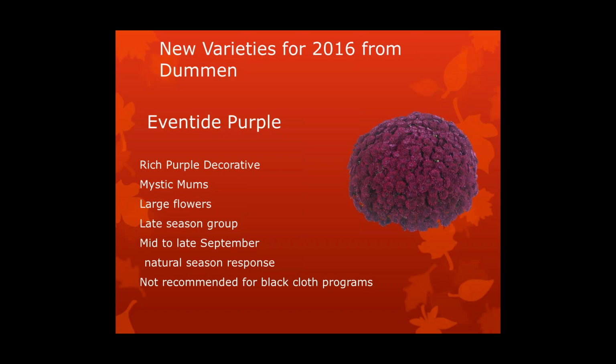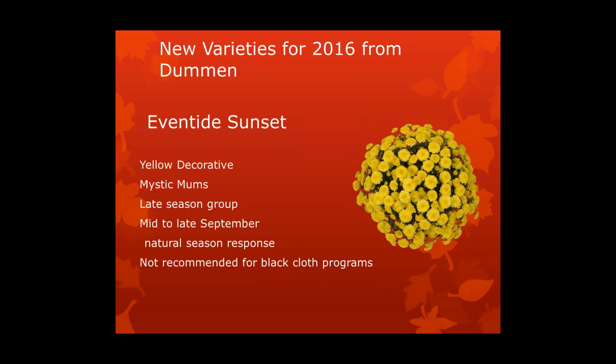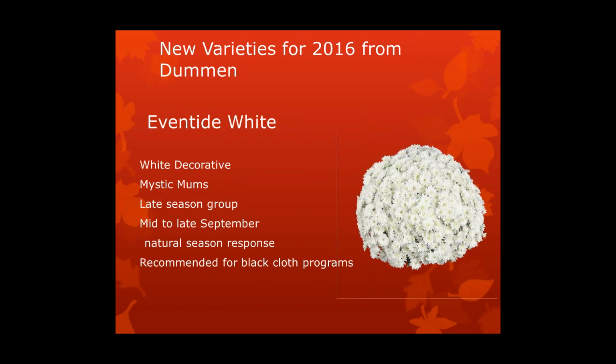This is the late season group. It's going to be more mid to late September. And they're suggesting you would not use this in a black cloth program. Eventide Sunset, a really nice bright yellow decorative. This is the late season group, and this variety is not recommended for black cloth. Eventide White, and this is a great one. This is just a ball of white. Nice big flowers, nice decorative, good for late September flowering response, and will work very well in a shaded program.